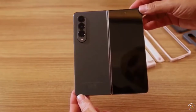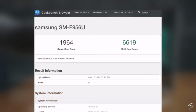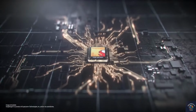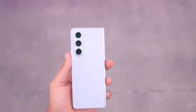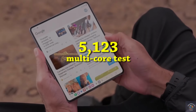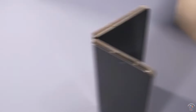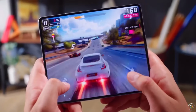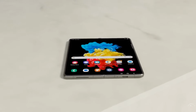The Galaxy Z Fold 6 achieved a score of 1,964 points in the single-core test and 6,619 points in the multi-core test on Geekbench. For comparison, the Galaxy Z Fold 5, which features the Snapdragon 8 Gen 2, scored 1,943 points in the single-core test and 5,123 points in the multi-core test. Thus, the upcoming model offers a marginal improvement in single-core CPU performance and a significant improvement in multi-core CPU performance compared to the existing one. Consequently, you can expect the Galaxy Z Fold 6 to perform much faster in CPU-intensive tasks.